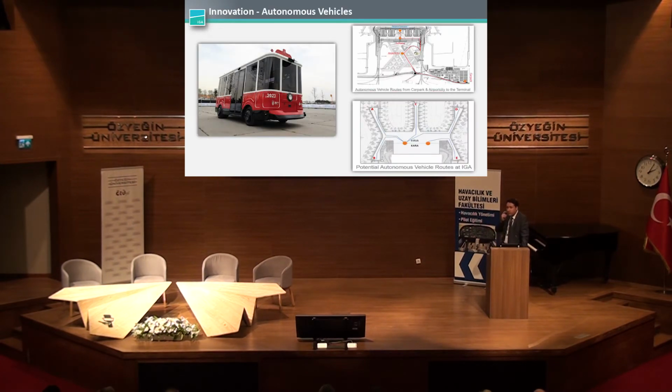This is another thing we are working on with our IATA. This is the concept car, autonomous, with no driver. We are making this available both indoor and outdoor. Again, there are use cases. This is for 14 people, by the way. Now we are making some tests on it. We are working with Galatasaray University, Aselsan, and also our IETT. So this is not there yet. Sooner we are going to make this available in the terminal. You are going to see it.